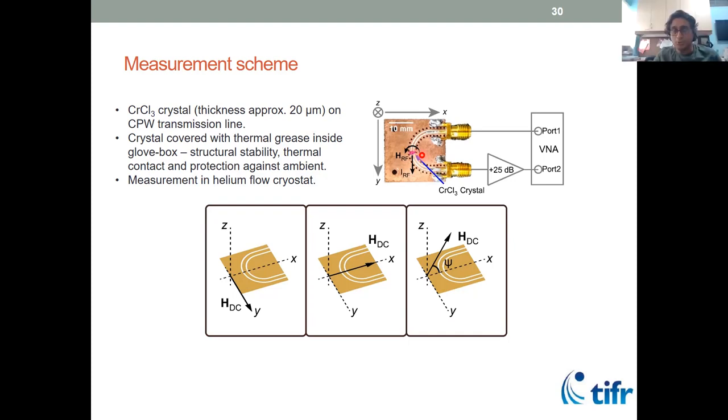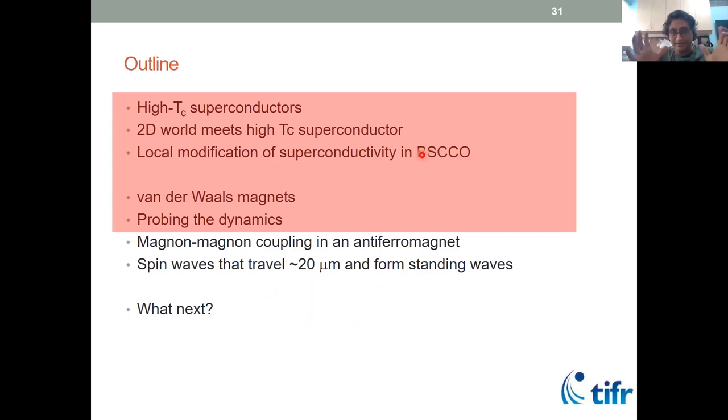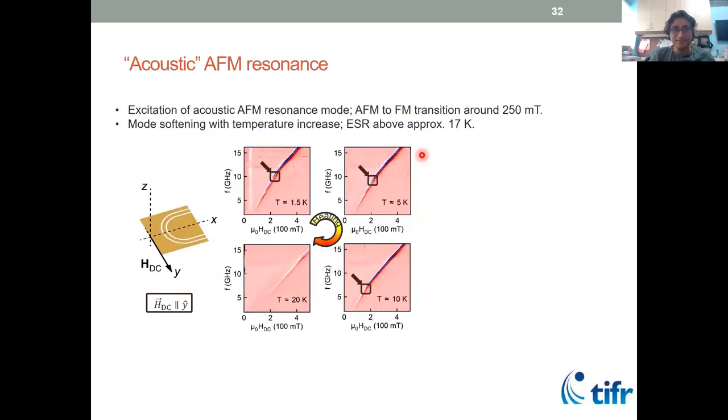Okay, so now I gave you a general idea of how one studies these magnets. Let me quickly talk about our experiment. What we do is these experiments as a function of temperature. So let's look at this 1.5 Kelvin data. As you tune the DC magnetic field, the sample is kept here. So the DC magnetic field is in plane, okay?